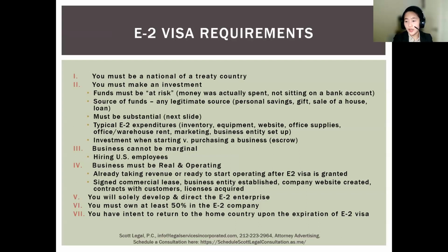All right, so let's dig a little deeper into what are the E-2 visa requirements, what are the requirements that you must satisfy to be approved for the E-2 visa. So the first requirement is that you must be a national of a treaty country. And as I mentioned before, treaty countries are the list of countries that have signed that economic treaty with the United States such that they participate in the E-2 visa program.